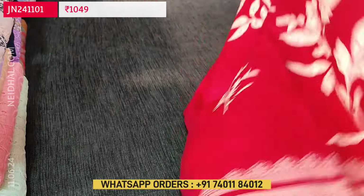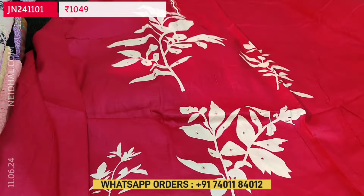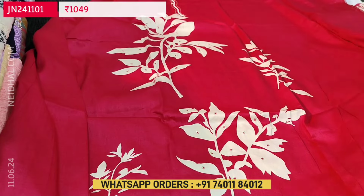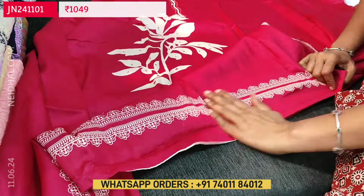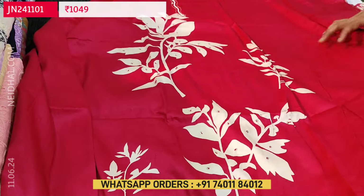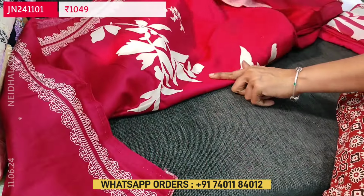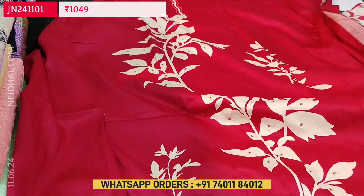Colors are available. The first color, it's in dark pink color. Leafy printed, and we also have small sequin work on the print, and a beautiful daman border. Fabric is thin but it is not transparent, so lining is optional. Same kind of leafy print comes at the back.